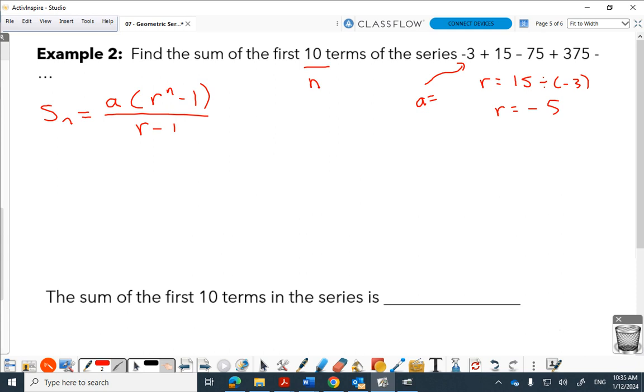I just go, okay, sum of 10 terms equals A, which was negative 3, times R to the N, which is negative 5 to the 10. Ooh, that scares me. Am I going to be able to do that in my head? I don't know. We'll find out in a second. If not, Nathan's probably ready on the calculator. Let me just stare at that for a second to make sure I plug it in right, because yesterday I got distracted and didn't plug it in right. A, negative 3, yes. R, negative 5, yes. N is 10, yes. Negative 1, yes. Negative 5 minus 1. Okay, let's see what I can do here.